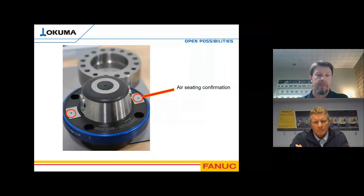So this is an example of a zero point type chuck. And you can see I've circled in red where the air ports are, where when that is seated correctly, we're making contact with that face and letting the machine know that, yeah, we've got everything held properly and we've got confirmation that the process is correct.